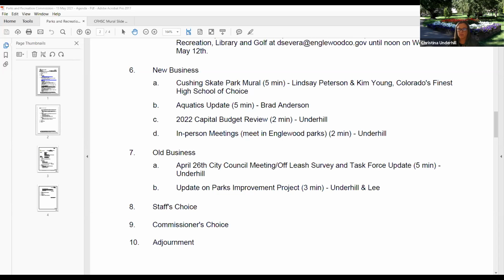If passed, we'll then take the contract to council on June 7th. If that's approved, then we'll hit the ground running. And we're probably not going to have a public meeting at every park, but the one that I know we want to have a public meeting for is the skate park. We'd like to have a lot of feedback from the skating community of what they'd like to see and how that design is going to go.